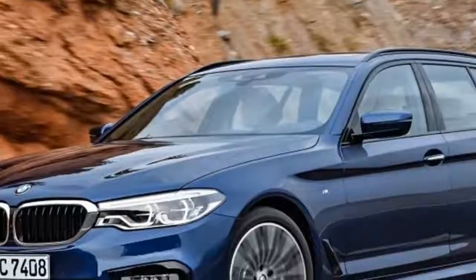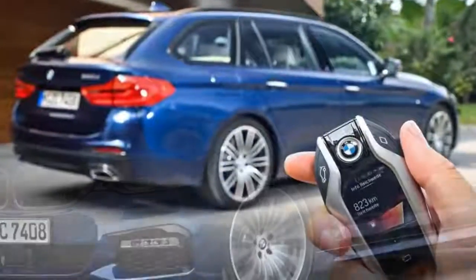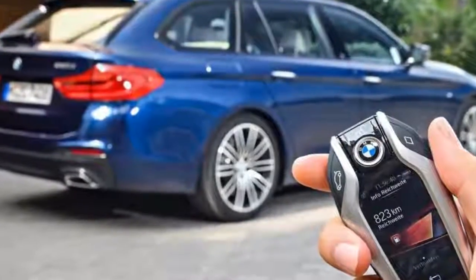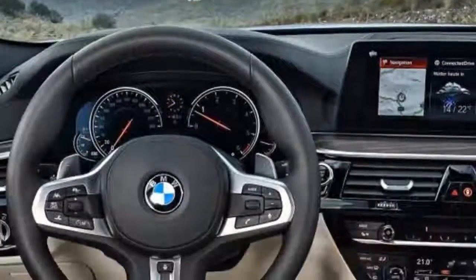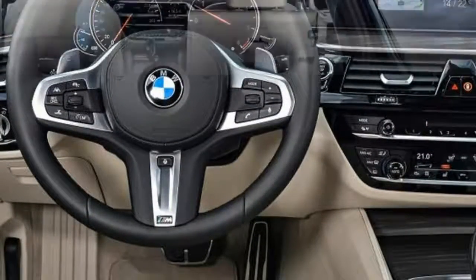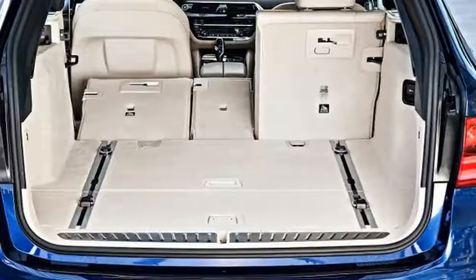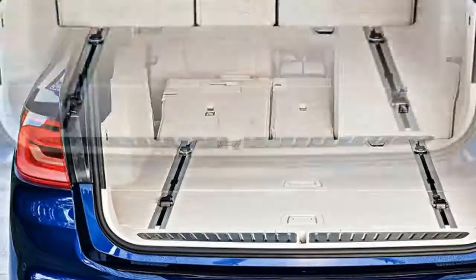BMW says the boot expands to 1,700 liters with the rear seats down, that's 30 liters more than the old car. Those seats, which fold in a 40:20:40 split, can be released remotely from the boot and have electrically folding backrests. All models get an electric tailgate, while the unique opening rear window is retained from the previous model.